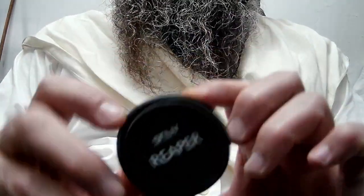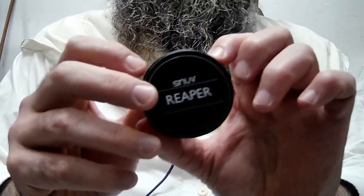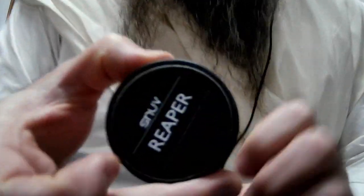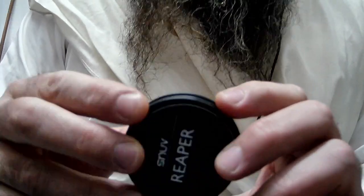Okay, back. It's been a long time doing another snuff review. I got this in a big box of stuff that was waiting for me for a while. This one's really interesting for me to try because it's a non-tobacco but nicotine snuff.